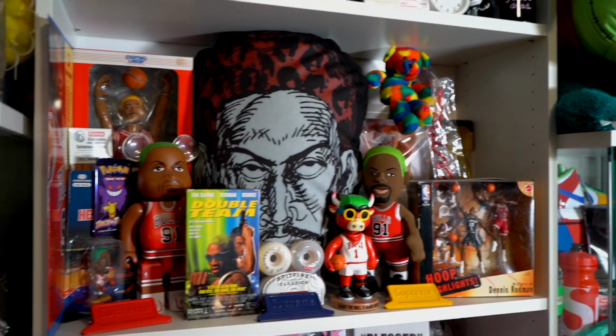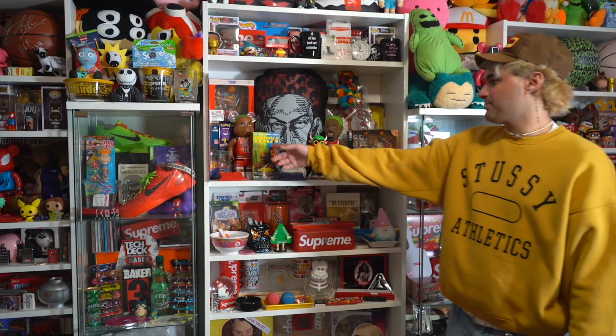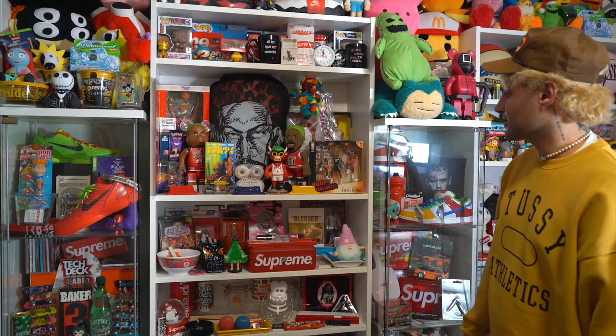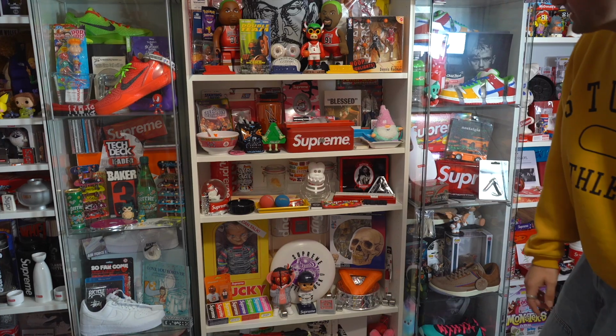More Rodman stuff. As you could tell, I could not keep the Rodman stuff together because there was just way too much. Got his bear brick, some other random figures and starting lineup. It's like Barbie when he married himself, and then his other figure back there. But there's a really cool bull statue as well to just tie it all together. We got more random accessories. Oh, I guess there's even some more Rodman stuff in here as well.